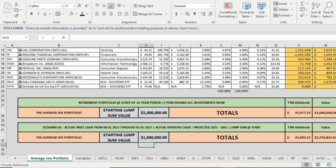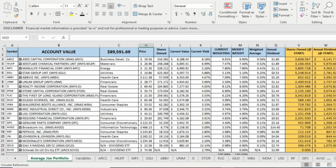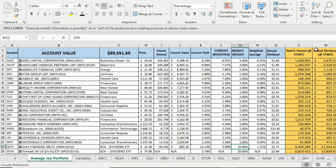Let's go back to our original portfolio of $1 million here. Let's make some adjustments. Let's incorporate Schwab's US Equity Dividend ETF. Let's say we want to put in 50% of the portfolio with Schwab and then another 10% for yield in that NASDAQ 100 covered call ETF. And then the other remaining 40%, we're splitting out pretty equally across the other 19 positions here, around 2% each. And then I had at the top here 3% for Westlake Chemical and 3% for Eris Capital.